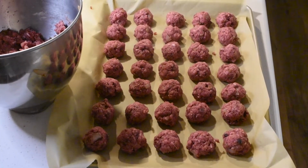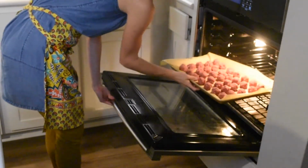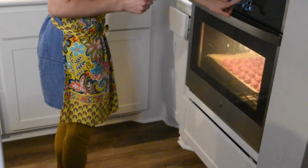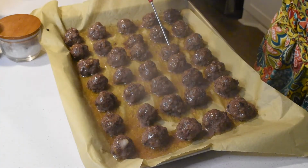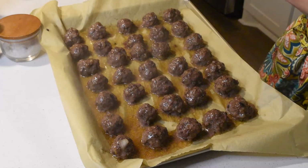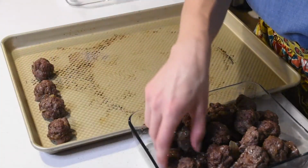The meatballs are now headed into a 375 degrees Fahrenheit oven and will cook for about 15 minutes, but I do test with a thermometer just to make sure they're done. Quick temperature check. Looking for 165 degrees in the center. I always do this away from the oven. It's just to get a more accurate temperature.